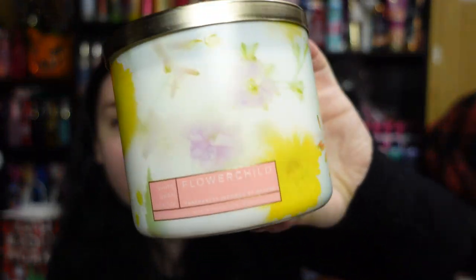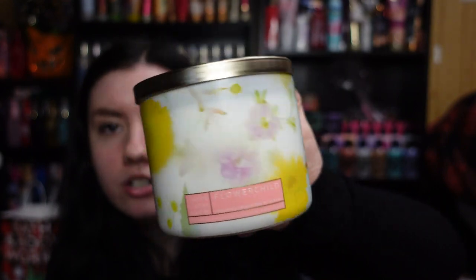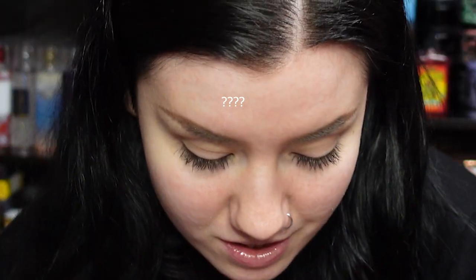Up next, y'all, these are some fragrances I did not think I was ever gonna get, but I ended up getting them. The first one I got is Flower Child. I guess I'm just more of a floral fan during the springtime. I mean, it makes sense. Flower Child has notes of white narcissus, cashmere musks, and a sweet cedarwood.